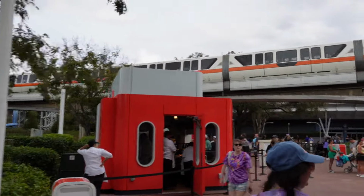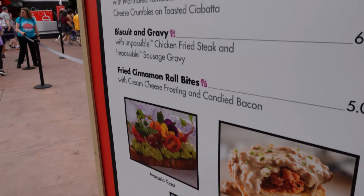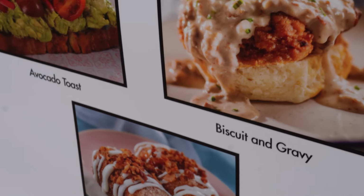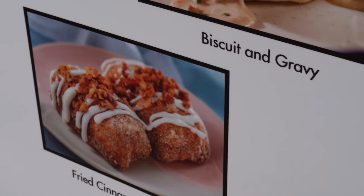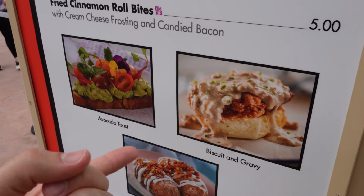We need to start getting some food. We're hungry. So Brennan's getting in line here at Brunchcot. They of course have the returning avocado toast. They have biscuits and gravy, Impossible biscuits and gravy, and then fried cinnamon roll bites. And Brennan is getting the Fruit Loop shake, ever iconic, and then she's also trying the biscuits and gravy, I think.